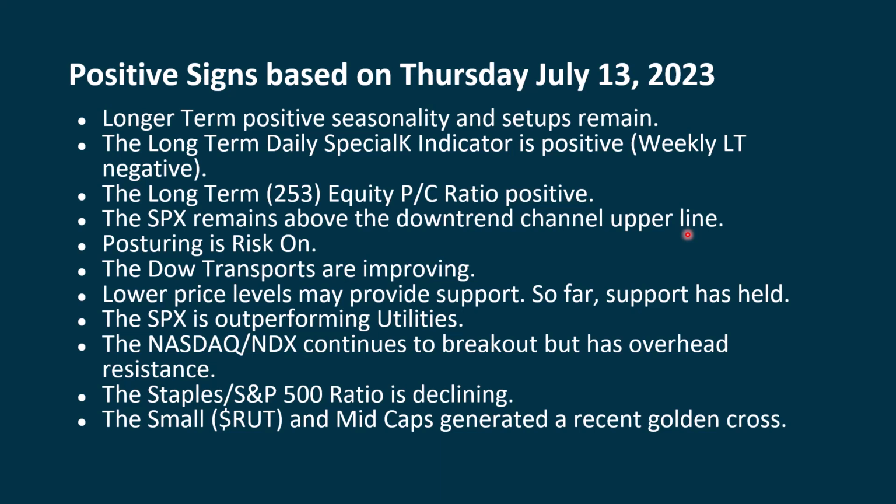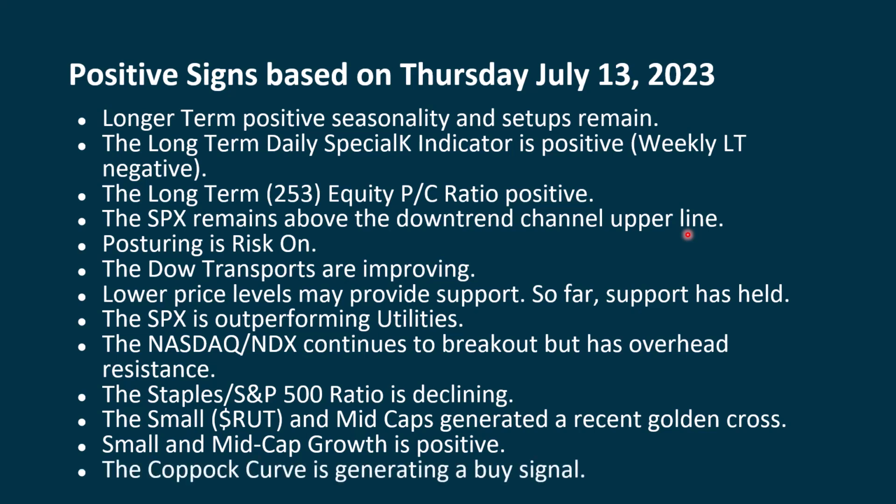The small cap Russell index and the mid caps generated a recent golden cross. We're getting better with the S&P small cap index, but we have not generated a golden cross yet. Small and mid cap growth continue to be positive, with mid cap growth showing most of the strength, and the Coppock curve is now in the process of generating a buy signal.